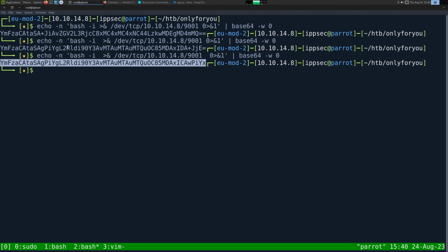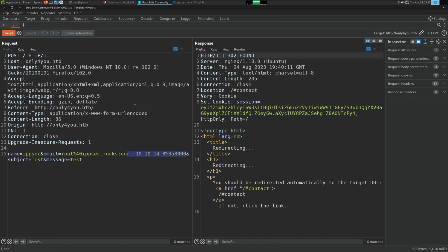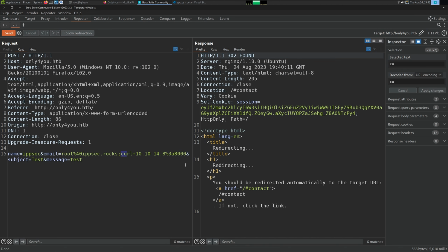The whole reason is sometimes when I send this and I don't URL encode this plus, it converts this to a space and then breaks the base64. So I always just like making sure my payload is as simple as possible. No reason to introduce bad characters when I don't have to, or dangerous characters, I should say.